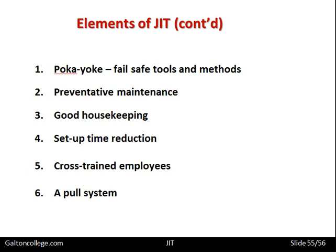And it is a pull system. The system doesn't have any fat in it. It's a lean system. There's no wastage. Wastage has been reduced. It's efficient all the way through, and the work is pulled through to satisfy specific orders placed by customers. So the customer order is pulling the work towards it, towards completion and delivery to the customer. So it's a pull system.